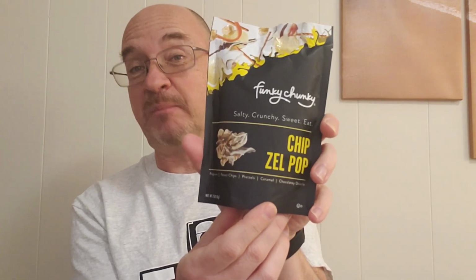All right, this one I've been waiting for. I've been excited about this one since I first opened the box. Chip Zell Pop. And if you know anything about me and the types of snacks I like, you will understand why I'm excited about this one. Popcorn, potato chips, pretzels, caramel, and a chocolatey drizzle. That has everything that I love in it.